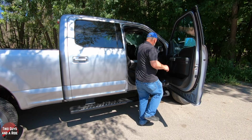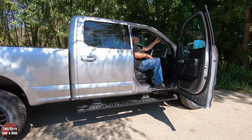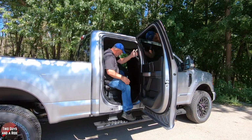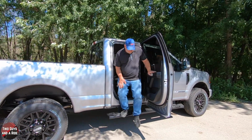Getting in and out, this has running boards or side steps on there, along with grab handles, so it makes it easy to get right up in it. Although it is a hike. You are sitting way up, and you got a great commanding view. Oh, I love it. Absolutely love it. Up here, I see cloud formations now. Down below.